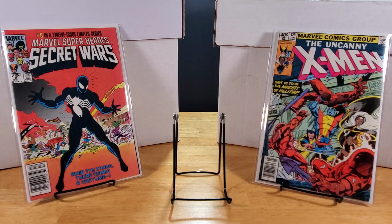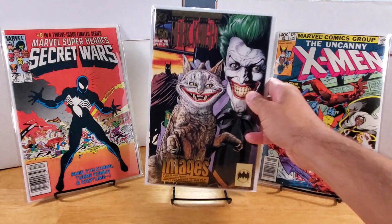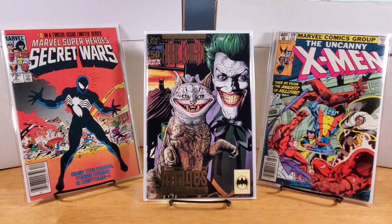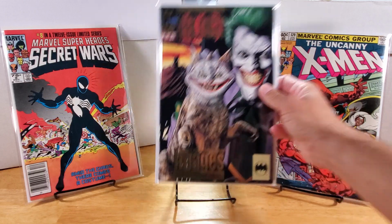This was a cool cover. This is for my PC. Fantastic Brian Bolland cover. I don't think this is worth a ton, but man, I like this cover. I've definitely seen this before. Batman Legends of the Dark Knight number 50. Just an awesome Joker cover here. I don't know if this was a $5-10 book. It's not really worth much, but fantastic Bolland cover that will be going in the personal collection.